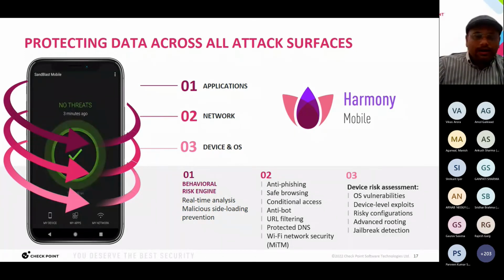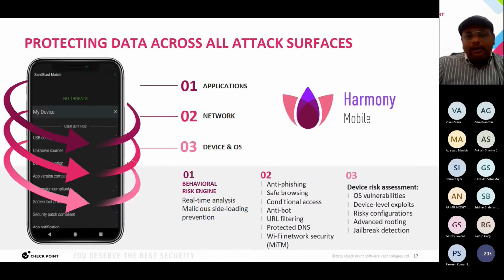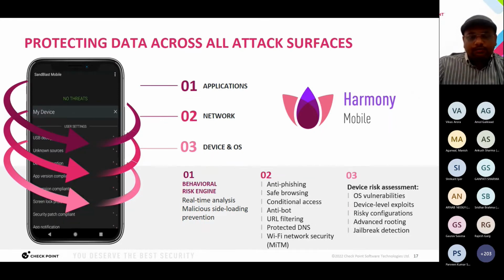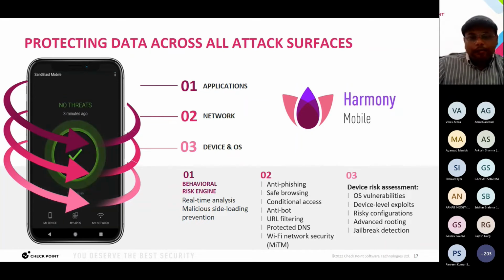Similarly, jailbroken devices can be breached easily. So from all that level, we provide one single unified protection: protection from applications, protection from the network part, protection from the device and the OS part. So that is what we do as a mobile threat prevention solution, and we are not necessarily an MDM player, but a mobile threat prevention player.